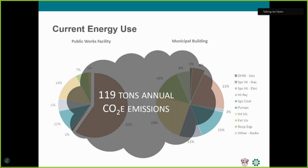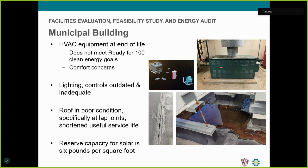And that amounts to about 120 tons of CO2 equivalent emissions per year between the two buildings. So if we take a focus on the municipal building, some of the efforts that we have been pursuing is increasing the efficiency of the equipment that is here. And there were definitely some issues in the roof. That's a couple of pictures there, but in short, the roof was in need of repair, and part of the effort was to also bring that up to code to increase the insulation.